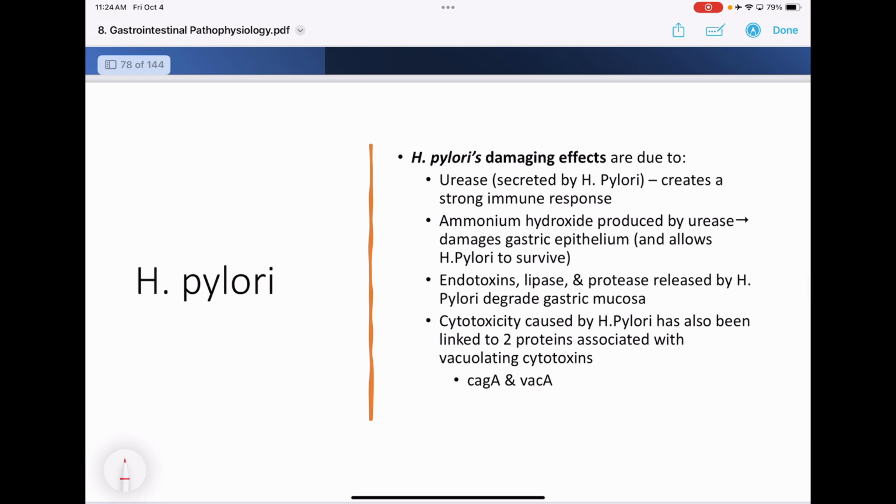Now, when it's there, urease, because that's what it's secreted by the H. pylori, creates a very strong immune response. Ammonia hydroxide produced by the urease damages the gastric epithelium and allows the H. pylori to survive. H. pylori then starts releasing endotoxins, lipase, proteases, which further degrade the gastric mucosa. So we are weakening the defense of our stomach. We're not increasing the acid. It's the defense. H. pylori attacks the defense.